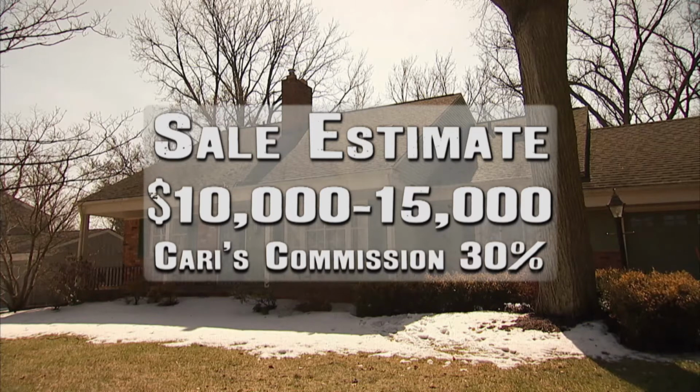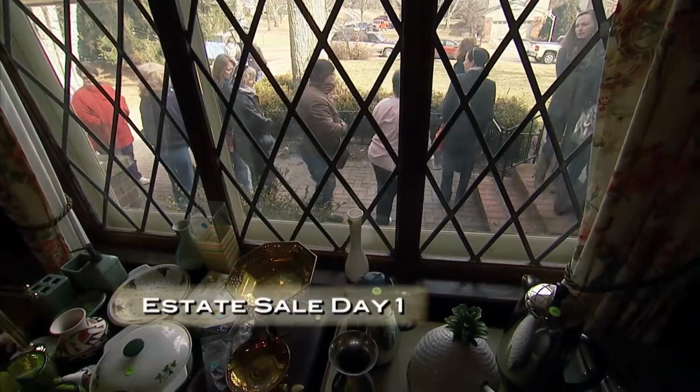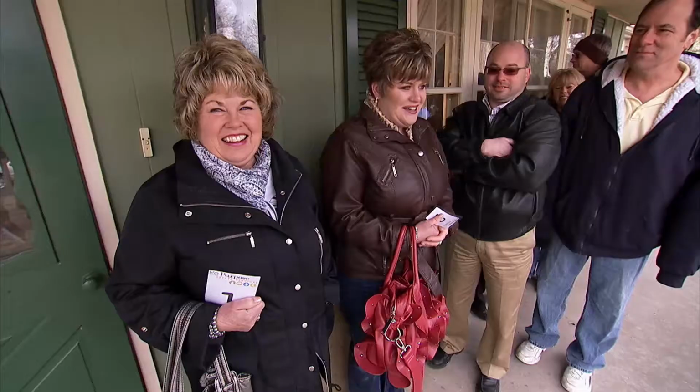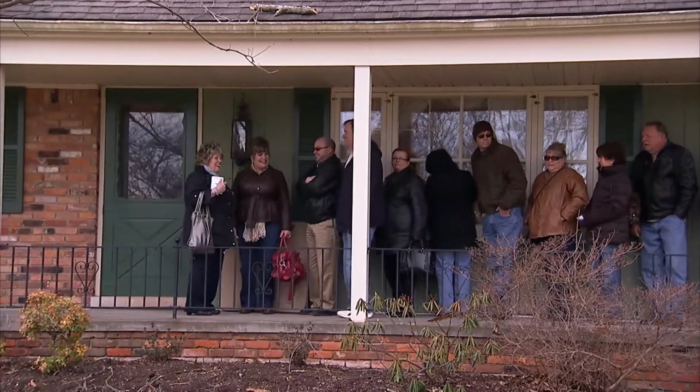It's exciting. It's day one, and after hours of waiting, customers are busting to get in. We've been here since 5 and we're freezing. We're not really collectors. We just kind of furnish our house with this stuff, you know? A little bit here, a little bit there. Yep. Get the little treasures that everybody's getting rid of and we just put them in our house.